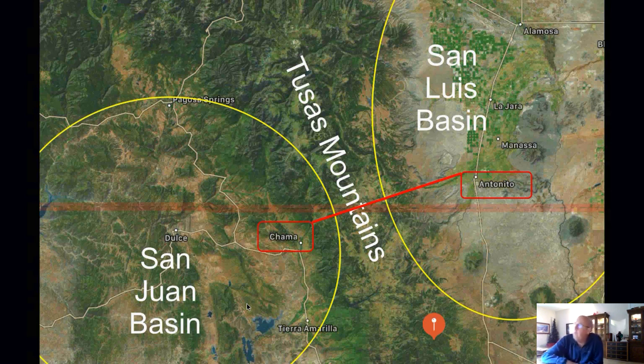One is the San Luis Basin, and I always get a big kick out of the fact that there's a San Luis Valley, San Luis Basin here, and we came from San Luis Obispo and all the San Luis things in California. But anyway, San Luis Basin is a big, relatively flat valley area where a number of cities are, and then you leave Antonito, you cross what feels like plains almost. It's pretty flat, very gradual ascent into the Tusas, I'm not sure how to pronounce this, Tusas Mountains, and you go over the mountains.